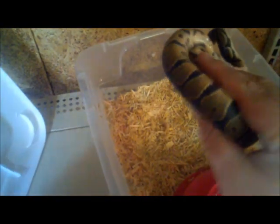Even fresh out of shed, it's darker than the rest. It doesn't have the high yellow looking back and stuff. It's all one color, and it does have a good amount of white on the sides when it sheds, but overall it's just a darker patterned animal. And if I was going to say, hey, this is a granite, this is what I would refer to. And that's what I hope people are referring to when they're selling something they're calling a granite.